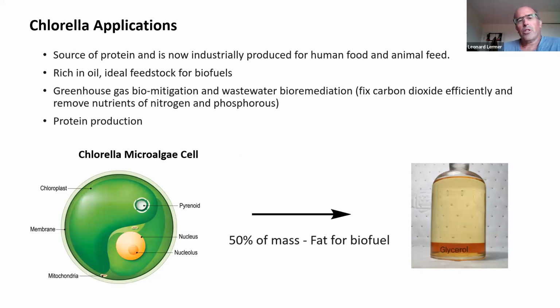Other reasons for using chlorella: it can also be used for human consumption and animal feed. It does have a significant protein content. There are a lot of other components in chlorella that are considered beneficial. So there are other reasons for it. Now, our system is actually mostly put together in biosafe conditions, so we could actually create human food out of it, but that wasn't our intent.